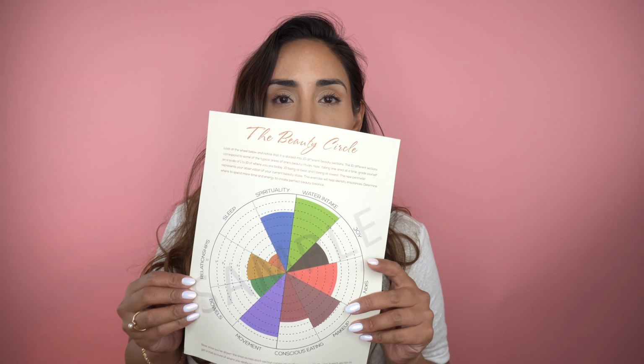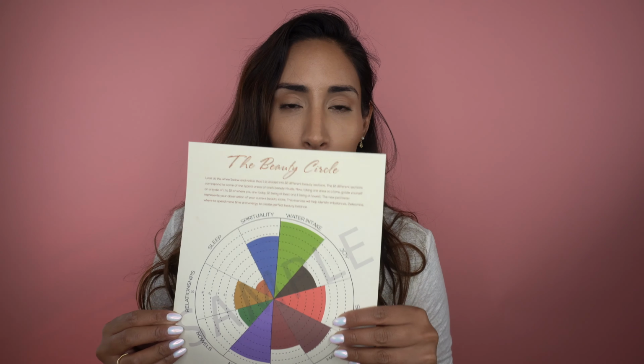So how it works: you download this PDF for free, you print it out, and you grade yourself. Again, 10 categories, and the way that I did it was that I wanted the 10 categories to equal 100%. Now what I mean by that is that it is a circle. The circle is 100%, and the way you fill it out is that every single category equals 10%. So basic math, 10 times 10 equals, come on, write it in the comments below, 100.